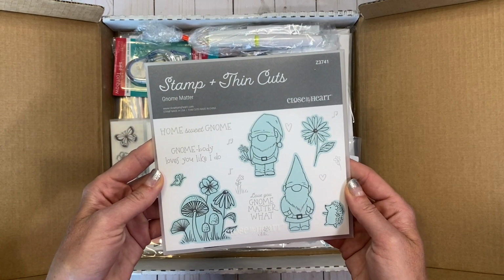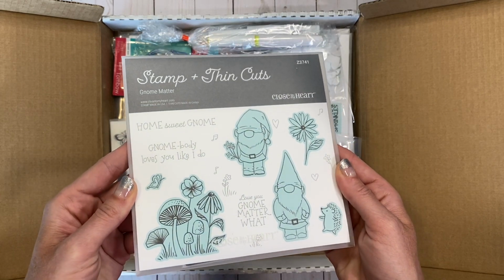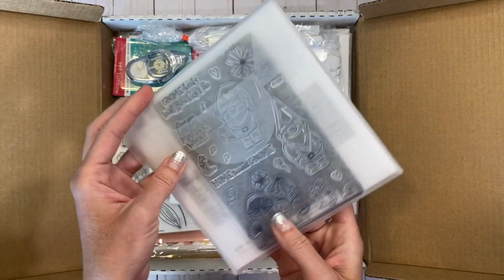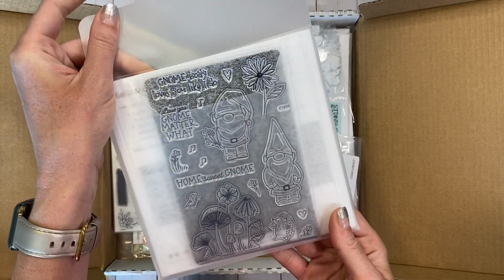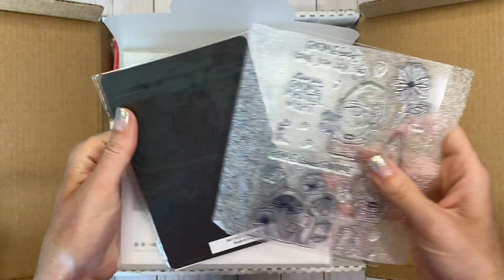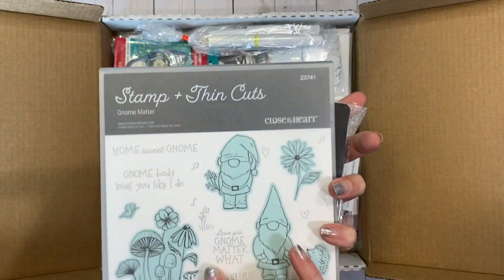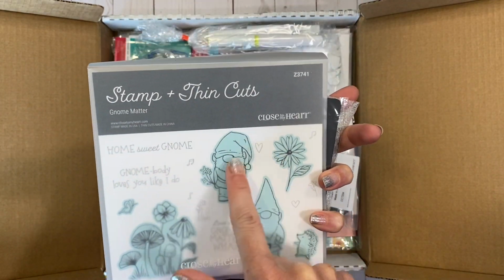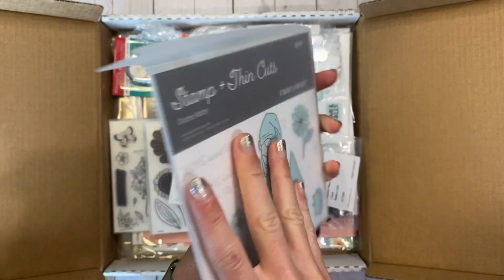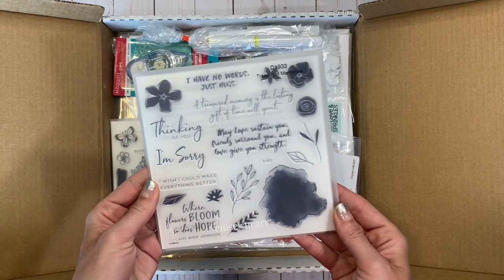I got this Gnome Matter stamp set, which is so adorable. This already sold out once and it's been reordered. So if it's still sold out while you're watching this, it is coming back. But it comes with the stamps and the matching dies. So super, super cute. And it cuts out just about every image except for these little tiny ones and the sentiments. So that's been super, super popular. And luckily I grabbed it right before it went out of stock.